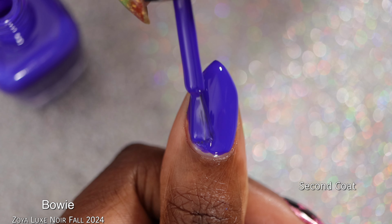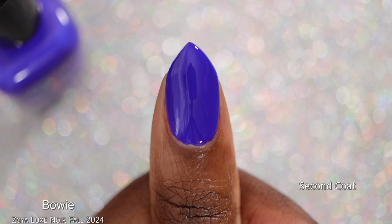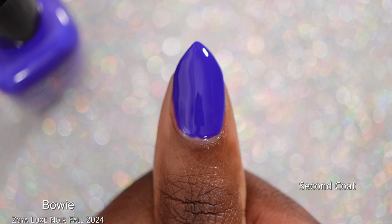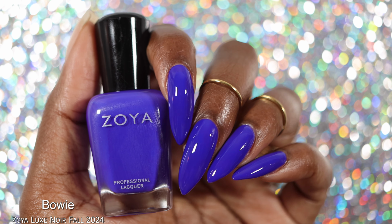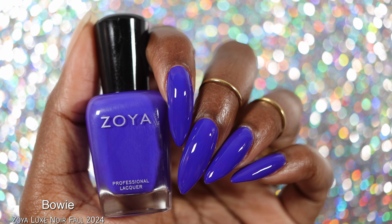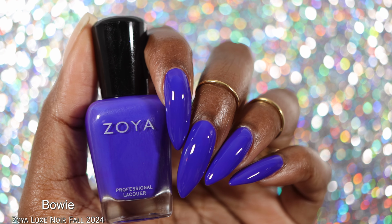We also had a fantastic formula, a little bit streaky and uneven on that first coat, but I did find it built up perfectly for me in 2 coats. This polish also self-levels perfectly. I wouldn't personally describe Bowie as a blurple though. I feel like this is very firmly in the purple category, but it's a very cool tone purple, so I kind of see where they were going with calling it a blurple.